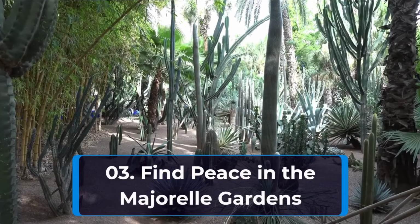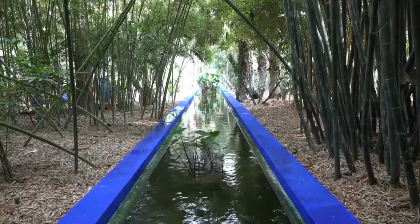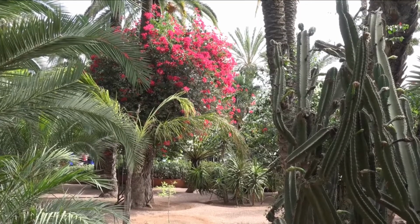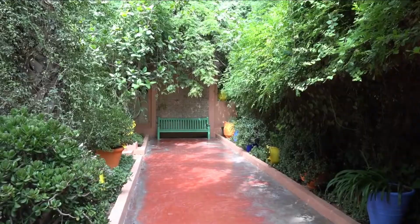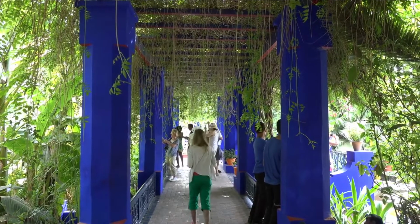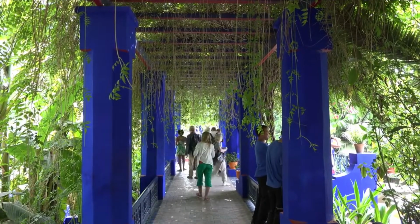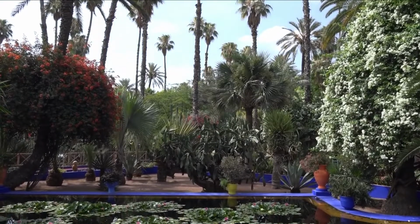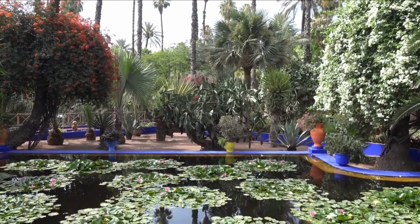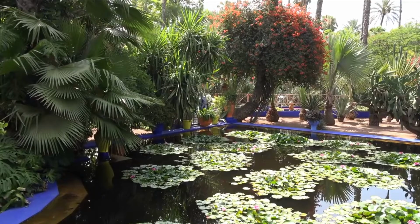Number 3. Find peace in the Majorelle Gardens. Situated northwest of the Medina, the Majorelle Gardens are an easy 30-minute walk from the city center. They are filled with rare plants and an overwhelming sense of peace that comes as a welcome antidote to the chaos of the souks. Designed by Jacques Majorelle, a French painter who settled in Marrakech in 1919, the gardens were purchased by Pierre Berge and Yves Saint Laurent in 1980 and restored to their original glory.